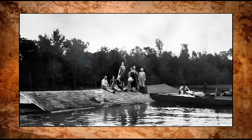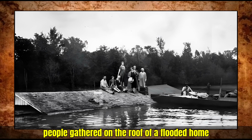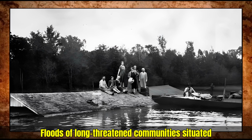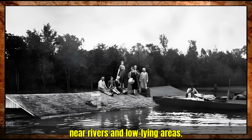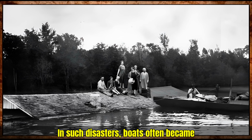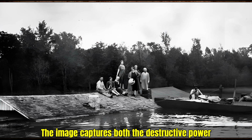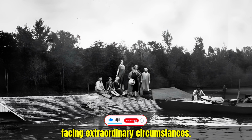This dramatic photograph appears to show people gathered on the roof of a flooded home while a boat assists nearby. Floods have long threatened communities situated near rivers and low-lying areas. In such disasters, boats often became essential rescue tools. The image captures both the destructive power of nature and the resilience of families facing extraordinary circumstances.